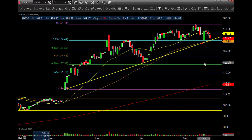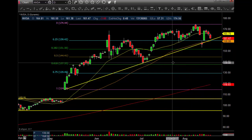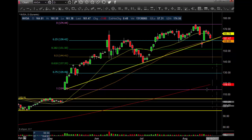So NVIDIA though, guys, nothing wrong. Volume did dry up a little bit after earnings. But what a great push up here and another great fade coming in. So let's see if this thing holds right here. Then again, we have a low pivot. Gap fill. We have a big gap fill right here at 133, but here's your target, 118.93 at this point if this starts coming in.